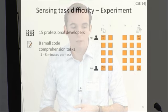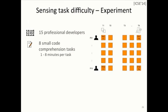So let me start out with the sensing of the task difficulty. That was the first study that we did, and we were really one of the first to actually do that in the field of software development. And that was with researchers here at Microsoft, Andy Begel in particular.